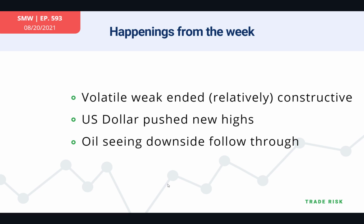We saw the US dollar pushing to new highs this week. So new year-to-date highs, or pretty close to year-to-date highs, in the dollar. We're going to talk about that. And we're also seeing oil sustain a bit of a downside action here. We are getting more pressure. It was down a few percent this week. We're going to dive into that a little bit later.